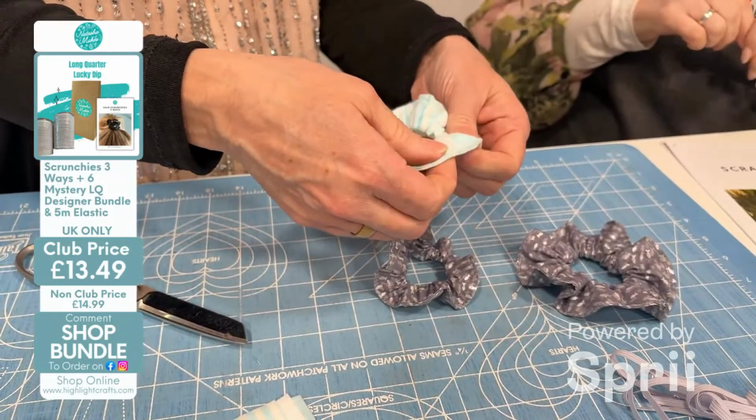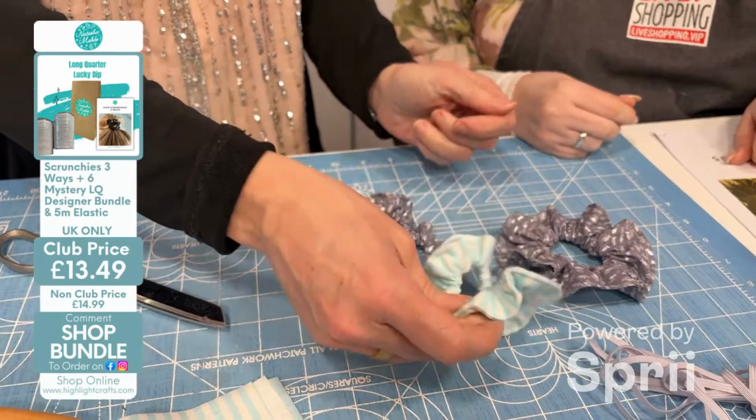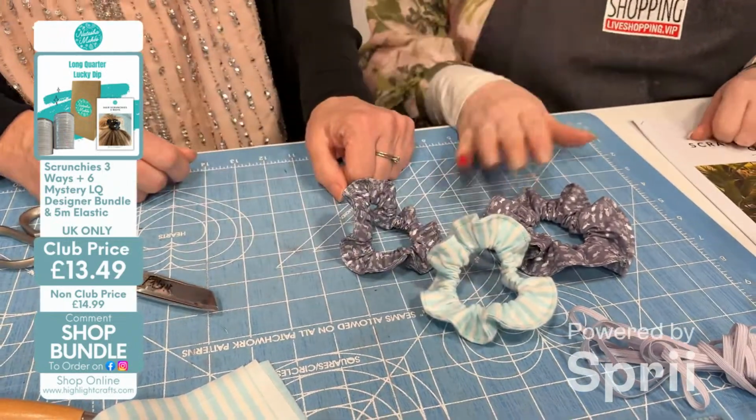This is out of the brushed cotton. It's beautiful. So how soft is that going to be on their hair? Everything you've brought is just fabulous. I'm loving all of this.